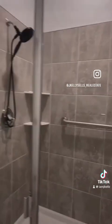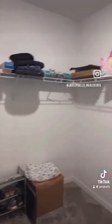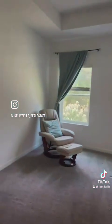You see it does have the handle, as well as the walk-in closet. Alrighty, and that is the primary suite, which is bedroom number 3.